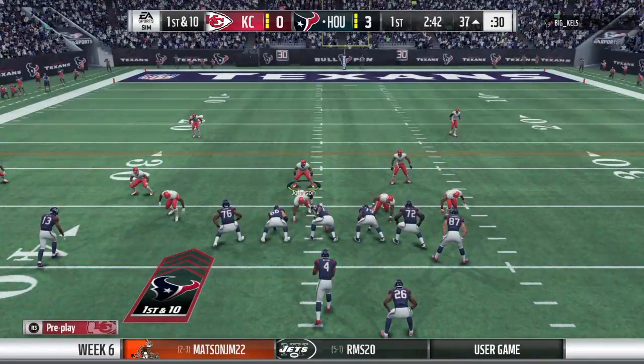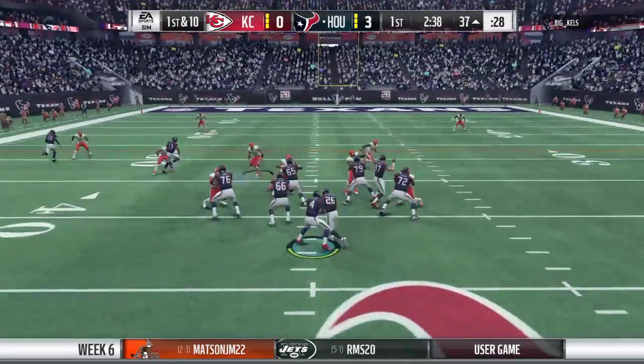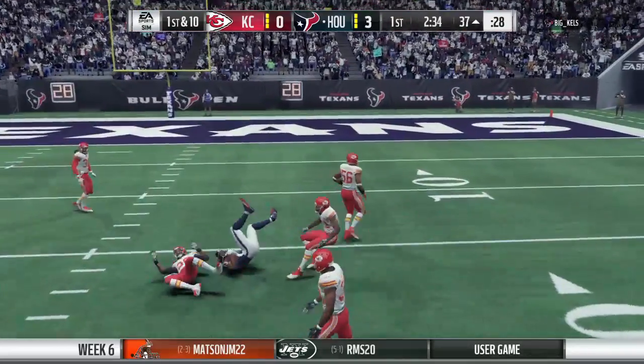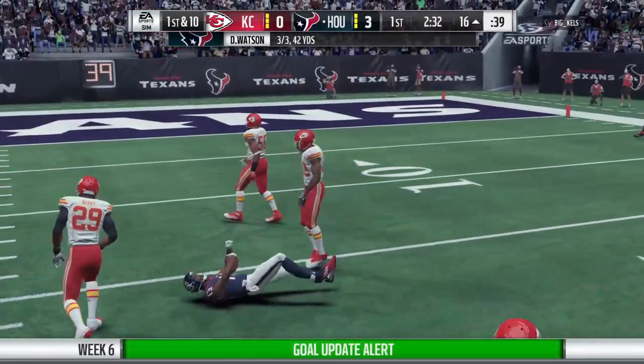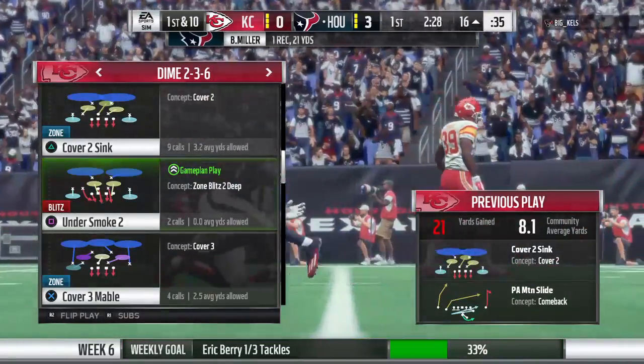Really? Did we just see that? That's a big catch. One-handed, I might add, to pick up a first down. I was going to say on 3rd down for the defense, it's one thing to get at the reception. You just got to shake your head on a one-handed catch to pick up the first. And a nice gain of 21 yards.